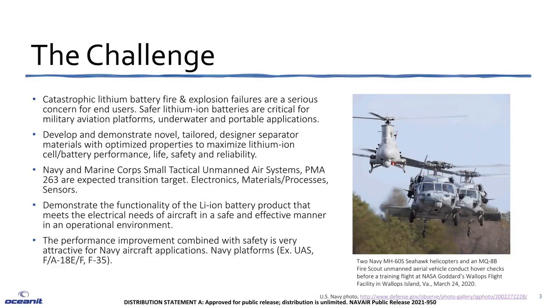Catastrophic lithium battery fire and explosion failures are a serious concern for end users. Lithium-ion battery safety remains a significant concern as battery failures lead to the ejection of hazardous materials and rapid heat release that can cause propagation from cell to cell, resulting in a total catastrophic failure event. This thermal runaway is the major cause of fire and explosion in lithium-ion batteries.